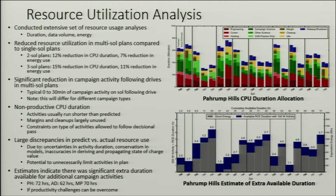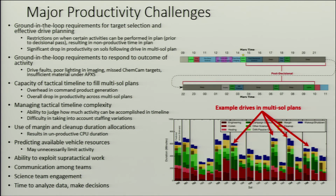And to give you an idea of what that means, that's about 3.5 to 4 hours of extra energy per sol that we could have spent. That's about what productive time we spend anyway on the vehicle as it is, so that's almost doubling the amount of time we would be able to have productive activities on the vehicle. When I show this to operations people, they drool over these numbers and are kind of upset about how much we're not making use of.